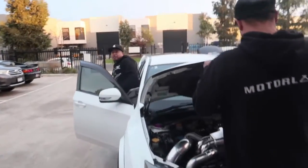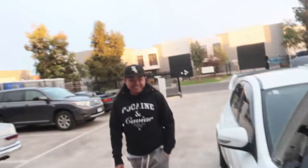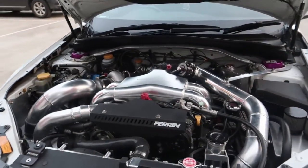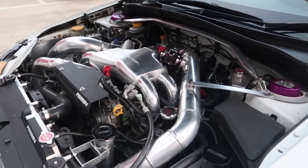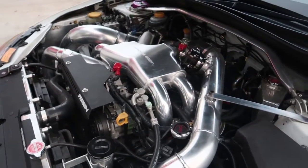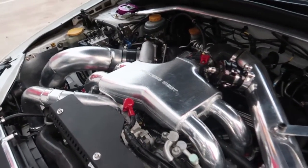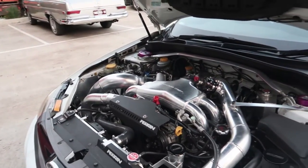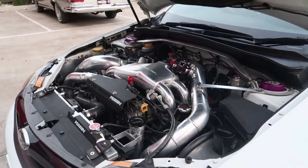So you're gonna tell us about your stock Subaru here. That's clearly definitely not stock. Standard, just all standard, you know. No, it's not even an STI, it's just an Impreza. So guys, I hope you like this Impreza over here. So what do you want to know?